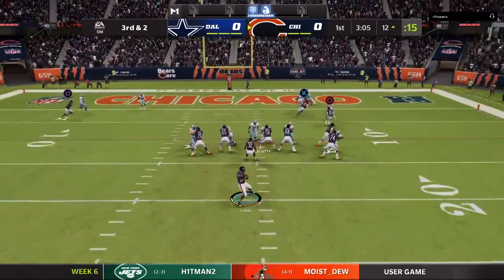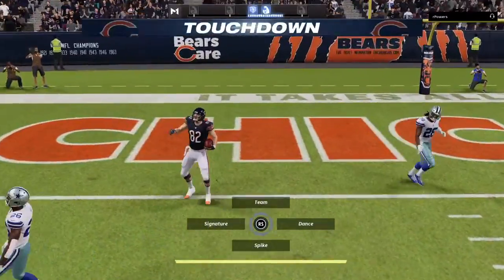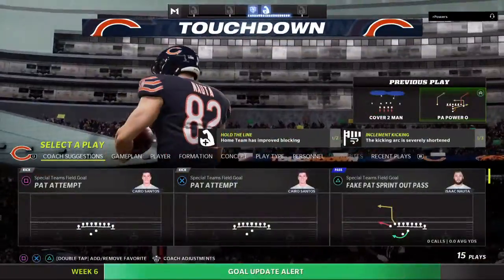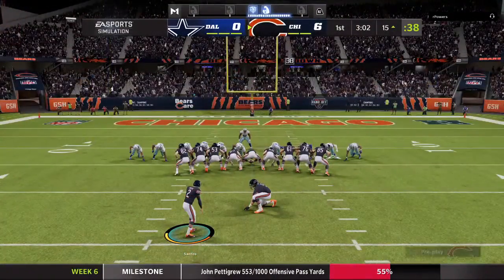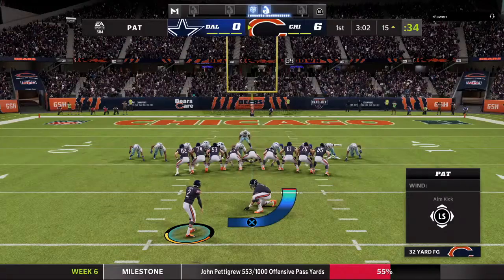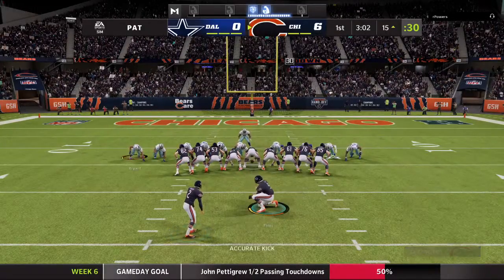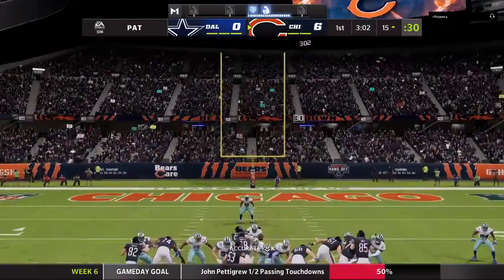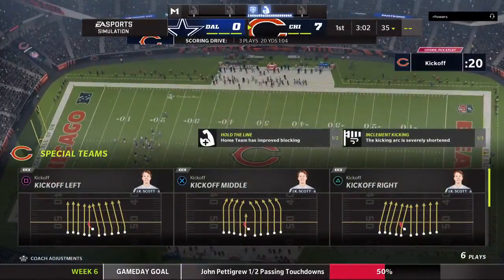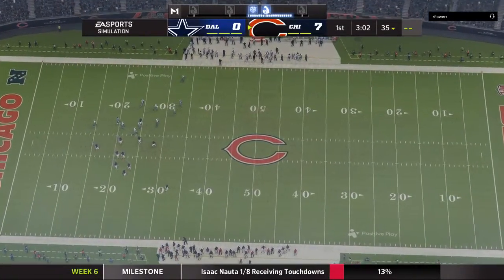A play fake, now Fields to throw. Touchdown Bears! Isaac Nada, his first touchdown on the year. And the Bears have taken the early lead. Santos with the extra point, and that makes the score 7-0. Makes the score Bears 7, Cowboys 0.